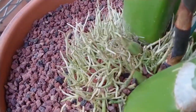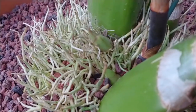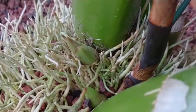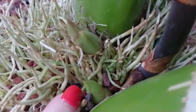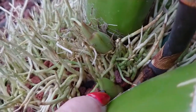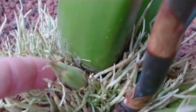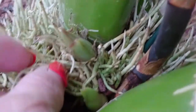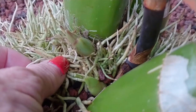Just one last look of the two new bulbs forming. That one right there. Let me try that one right there. I didn't see it 2 days ago. Move that rock away. This one was about the size of this one probably 3 days ago. So that's pretty quick growth.